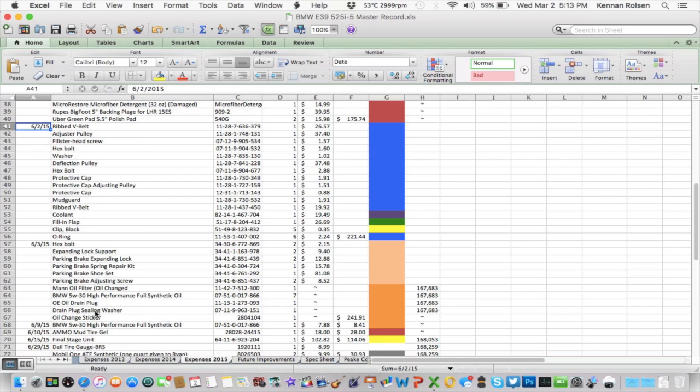This is all parking brake hardware. I found that we really just needed to adjust my parking brake. There's nothing wrong with it. It works beautifully. But I do have that if you're interested in having that. And then another oil change that was completed here.